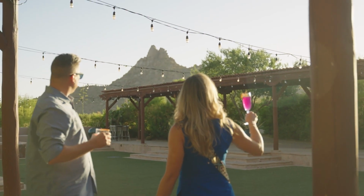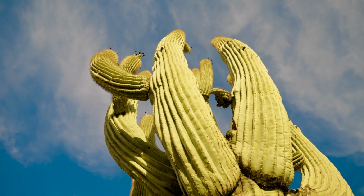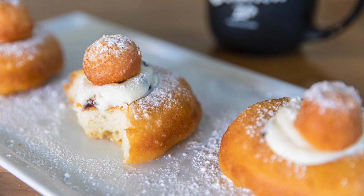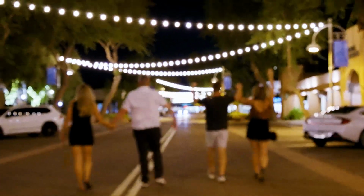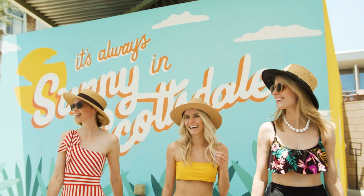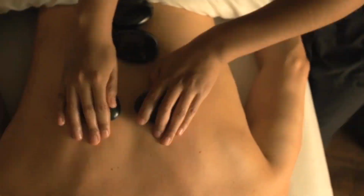So remember, when you're hitting the greenest show on grass, don't forget the beautiful bubble that surrounds you. Play the courses, explore the desert, order dessert, navigate the nightlife, and always make time to power chill. Scottsdale, home to the Waste Management Phoenix Open, plus so much more.